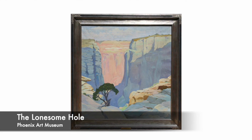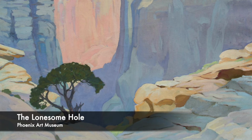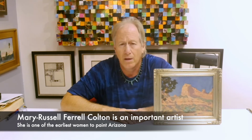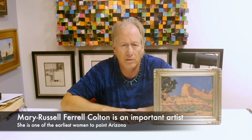In fact, if you go to the Phoenix Art Museum, you can see The Lonesome Hole, which is really one of her great paintings. It's a big major painting, probably 40 by 50, that's on exhibit there most of the time. And we also have, luckily, the study for this. So think of Mary Russell Ferrell Colton as being one of the primary early artists of Arizona, and she was a woman.